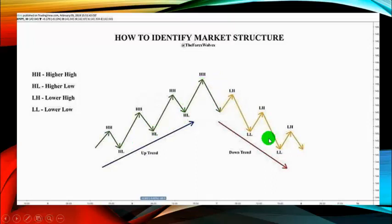How do you define a downtrend? The same thing. On a downtrend, use the words lower high and lower low. Now, look at the new lower low here. It will be lower than the previous lower low. And the new lower high will be lower than the previous what? Lower high. This is how you confirm this market is now on a downtrend.